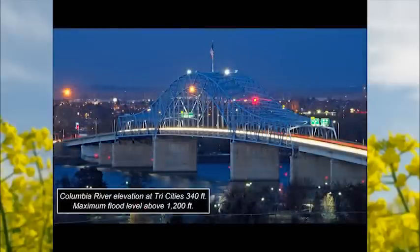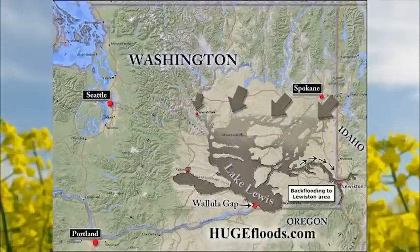This is Pasco right here in town, and yes, we're talking about more than 800 feet of standing water above this room, each time we had a Lake Lewis. Here's a nice map showing that backing up of the water and all the sources of water coming down the Columbia, coming from Quincy Basin, coming from other places, coming down the Telford Crab Creek, coming down the Cheney-Palouse tract.